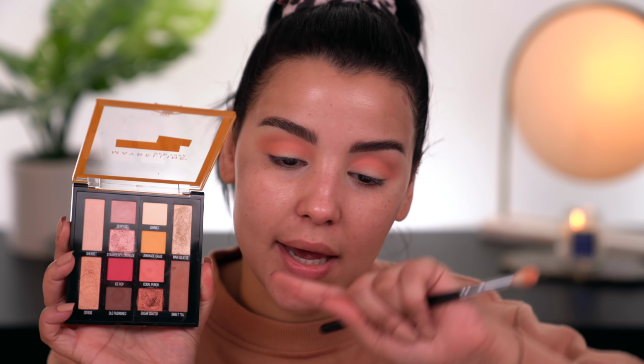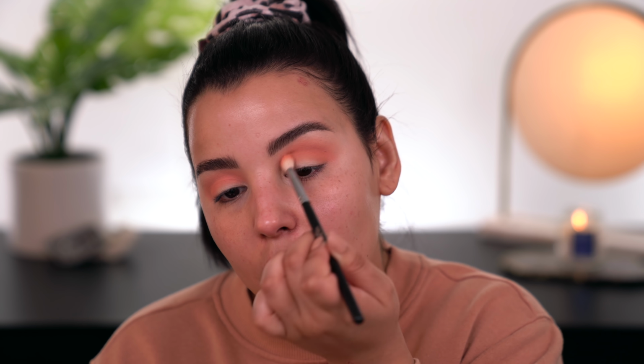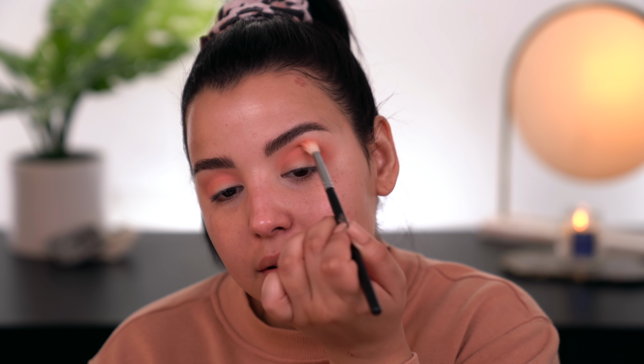I'm now gonna go in with this shade right here called Sweet Tea. It is more of a light, soft brown. Not entirely sure if that's gonna show up much over top of Coral Punch, but I'm gonna take a little bit of it and put this in the crease, just to kind of neutralize that coral because I don't really want a bright coral look. I just want it to be nice and soft and kind of just peek underneath this brown.